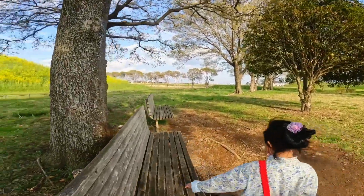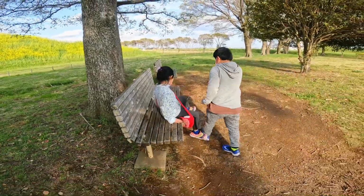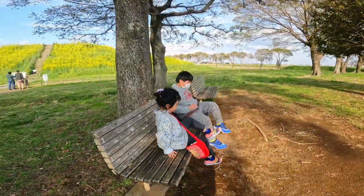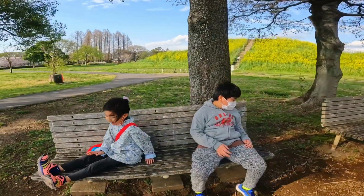The area south of both the Maruhakayama and Inariyama mounds has beautiful cherry blossom trees, including a couple of a rare variety. There is a green area where you can picnic and play.